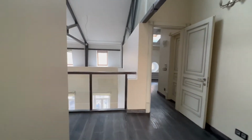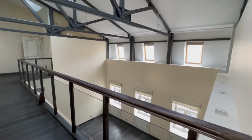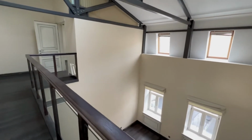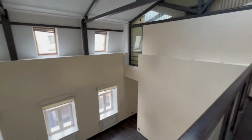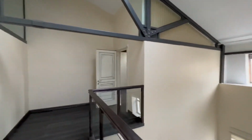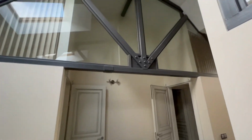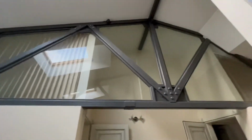You can hear a strange sound because I'm wearing these things on my shoes. That's to protect the apartment from the dirt. It's common for us to wear such things. We call them bahili. So that's the view from the second level. So it actually has a lot of air and light because there are quite a lot of windows here. You can see this strange construction. They are holding the roof.